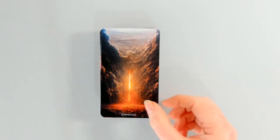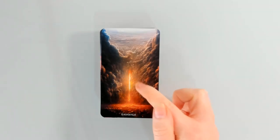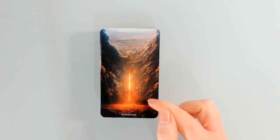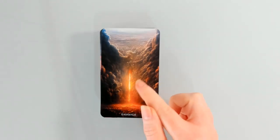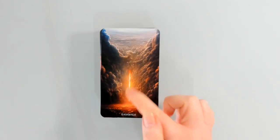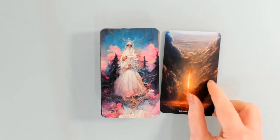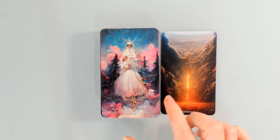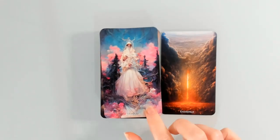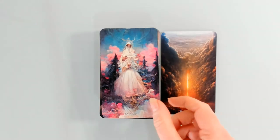So as I say, the first additional card is Existence, which you see is really beautiful. It looks like there's an opening in what looks like either clouds or potentially some great mountain into something incredible and new. It makes me think a little bit of the Ace of Wands. Then we have Mother, which is a gorgeous card to represent the divine feminine, the nurturing principle, or an additional energy, a bit like the Empress.